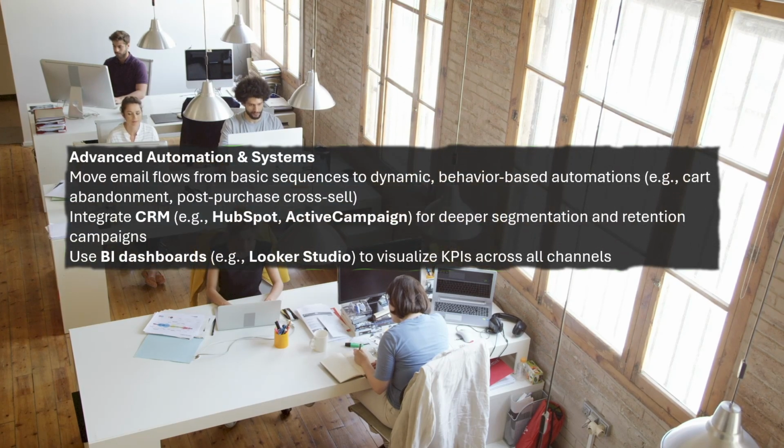Go beyond simple time-based sequences and use behavior-based flows. For example, automatically send cart abandonment emails to anyone who leaves an item in their cart for more than 2 hours. After a purchase, send cross-sell offers based on what the customer bought. Integrate a full-featured customer relationship management system like HubSpot or ActiveCampaign so you can segment customers by how much they've spent, where they are located, or how engaged they are.